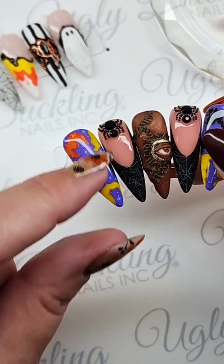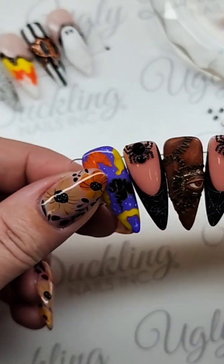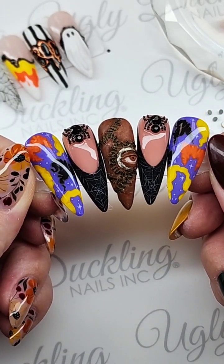So again, this is art that a lot of people can do. Nail art just isn't hand painting crazy intricate designs. It's different things. We've got some questions.